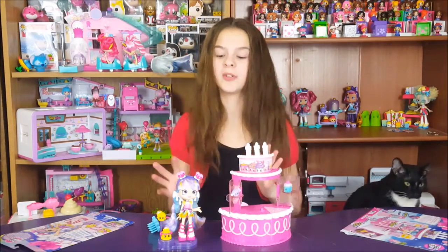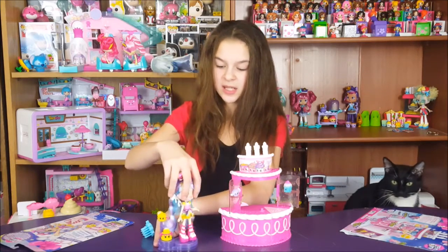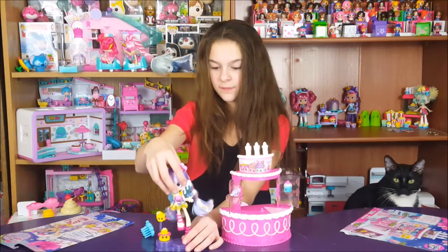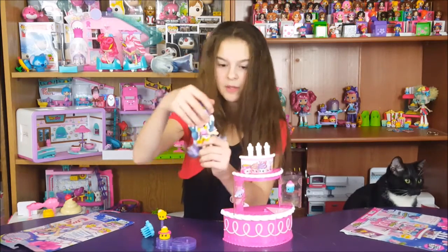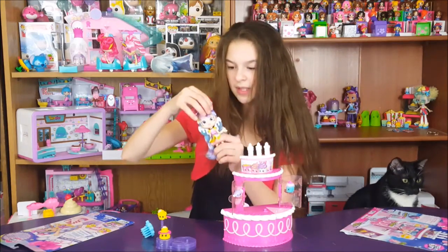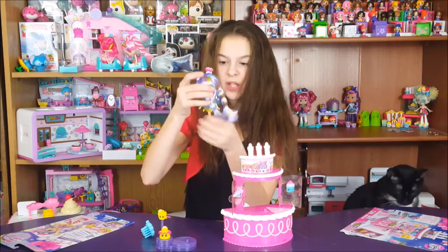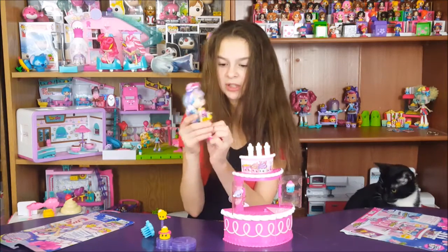Seven exclusive Shopkins. Okay, so we got Rainbow Kate out of the package, and she is awesome. I love her. She's got a really cool little stand, and the stand actually spins, so she can dance around, which is super cool, and she's a fairy. Her shoes are little springs. Her little headband pieces pop off, and you can change them out, which I think is cool. And she's got wings on the back, and the wings can pop off. But I'm not going to pop them off because I want to leave them on because they're super cool.